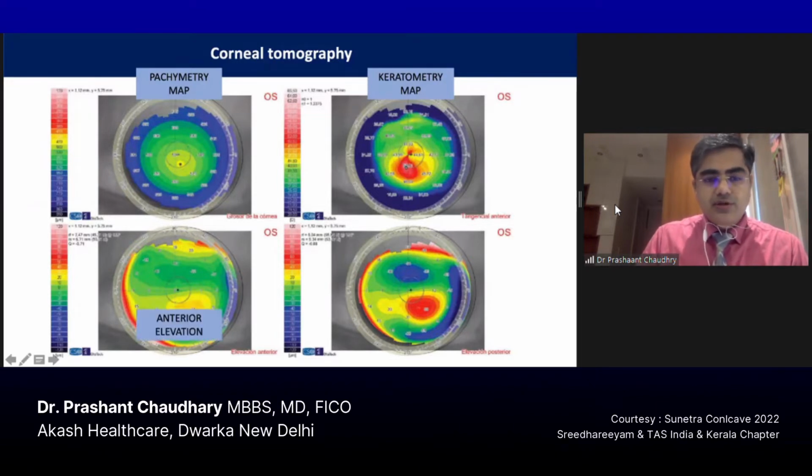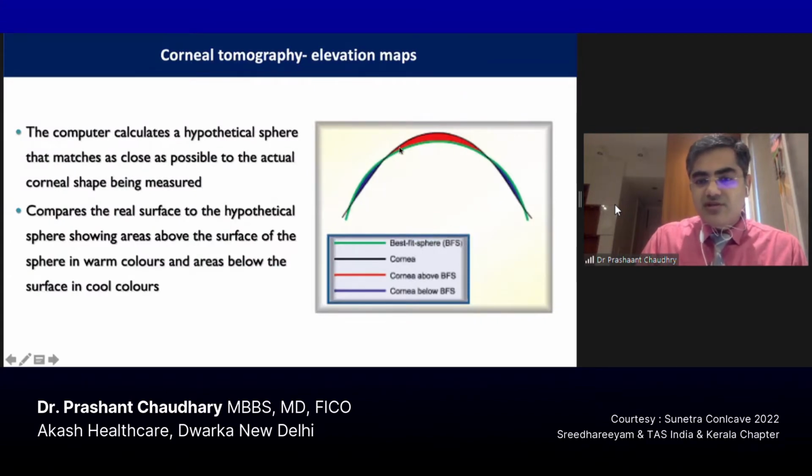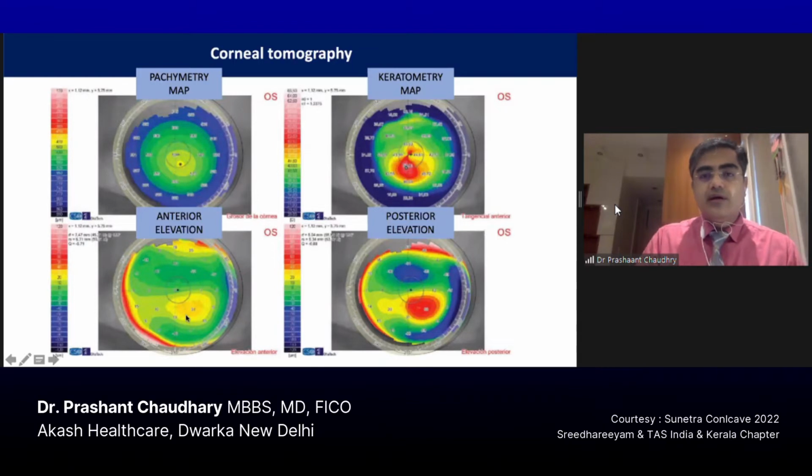Then the third map, which we get, is the anterior elevation map. So anterior elevation map is a means of depicting a 3D structure, like the curvature of the front part of the cornea in a two-dimensional manner. So it is not a very easy thing to do. So what we need to do is the curvature of the anterior surface has to be compared with some reference structure, so that we can say, okay, the reference shape is like this, your shape is like this, some is above, some is below. Whatever is above, we make it the warm colors. Whatever is below, we make it the cool colors. So that is called the best fit sphere. So it makes an imaginary sphere which kind of best averages out the corneal curvatures, and whatever is above that is a hot color, whatever is below that is a cool color. So that way we can represent a three-dimensional structure in a two-dimensional map which can be printed out.